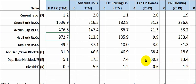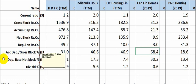The highest depreciation on the net block was by Canfin Homes at 30%, and its total gross block already has been depreciated till 68%. So in the future years, if they don't increase their net block, then we can expect higher profits from the company, as the depreciation charged to P&L would keep reducing. So this helps us understand and analyze how the depreciation will affect the company's future profit values.